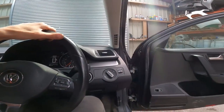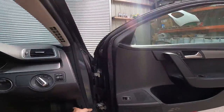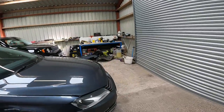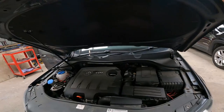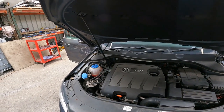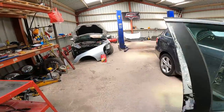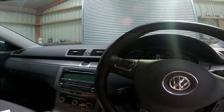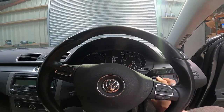That's good. 1.6 diesel again, same as the other one. So like I said, it should be extremely good on fuel. There you go. No issues under there. It's a run and drive. I mean, it's a good little buy. I said this before on the black one. It's surprising the price range of these on eBay.